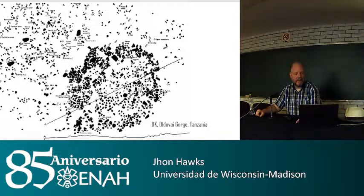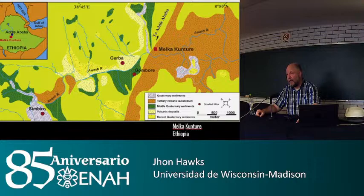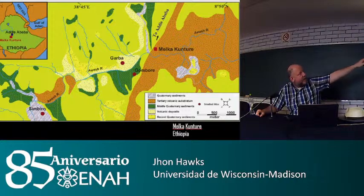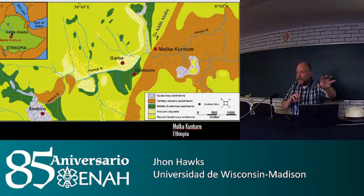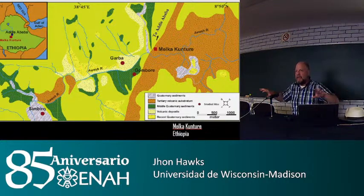What do I have next? Melka Kunturi in Ethiopia. This is in the news over the last maybe month or two because of the redating of one of the Melka Kunturi sites, Garba 4. Melka Kunturi, you can see it there on the map of Ethiopia, is just south of Addis Ababa, and it is an erosive surface that's been formed by the Awash River and its upper extent. So you have a river that's passed through here. It exposes things along different parts of it, and those different parts represent different deposits of sediment at different times.